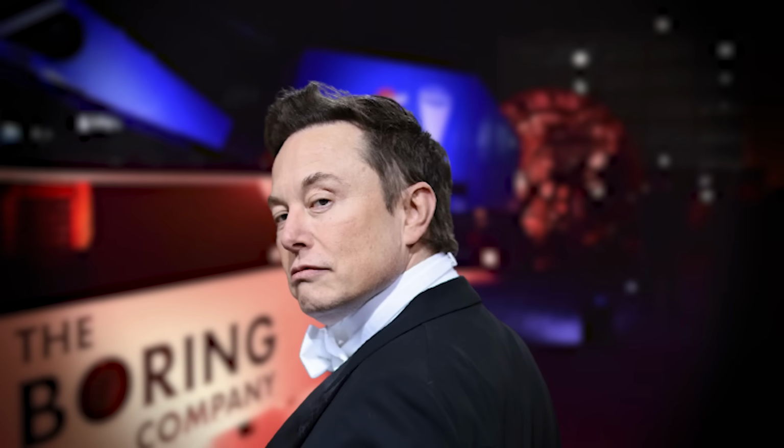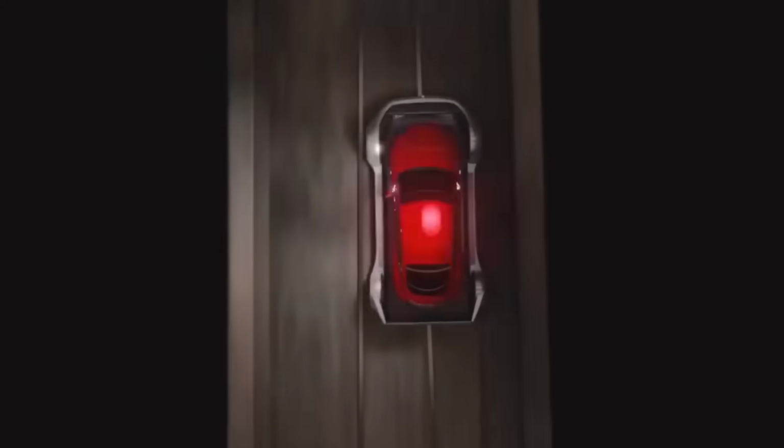Elon Musk's Boring Company has a secret. Deep in the ground underneath the Texas Gigafactory, Tesla is harnessing the power of the Boring Company to move vehicles in a way that you have never seen before.